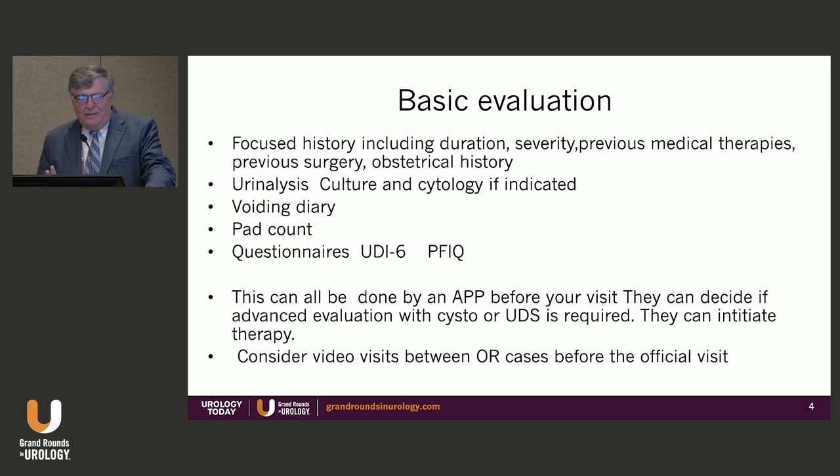And so one of the things that we do try to do, we look at this as being sort of a team approach. And so the first thing we try to do is have one of your mid-levels, whether it's a PA or an NP, do all of this before your visit.